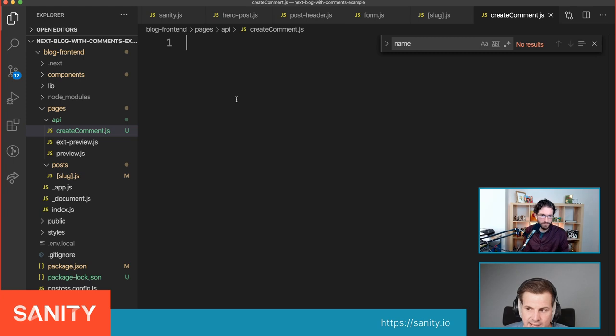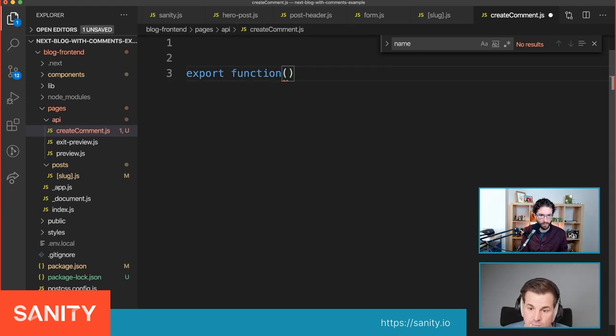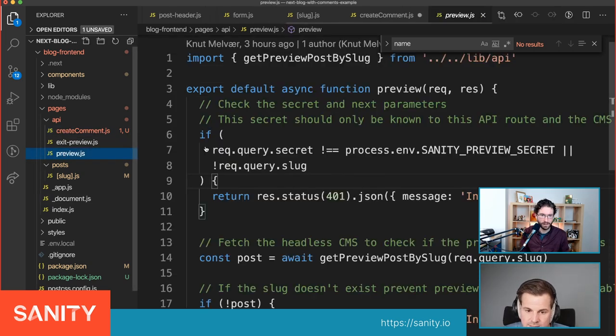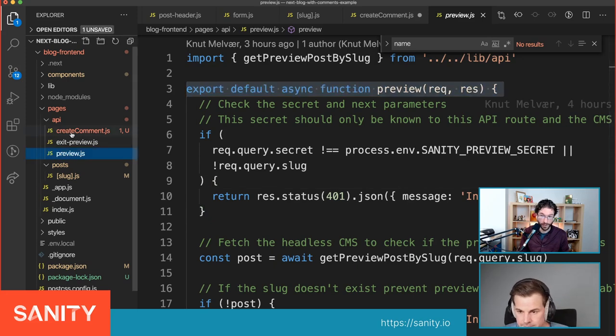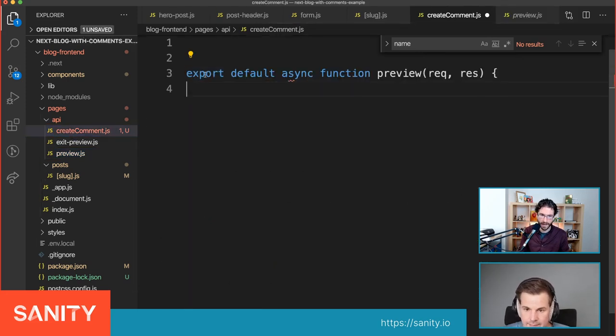And this will export a function that takes some arguments. And this is where I'm totally copy-pasting, because this is probably going to be something particular because of the engineering that goes into Next and what they assume they get and so on. So I would just look at preview and see what is happening there. Default async function, which we probably want to be async too, since we're going to be hitting the Sanity API. We take the request and get the response back.